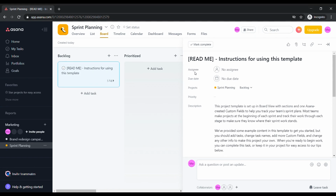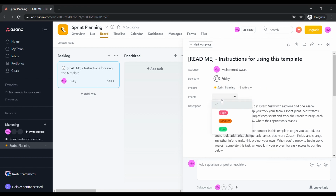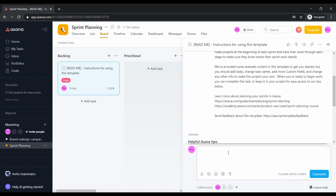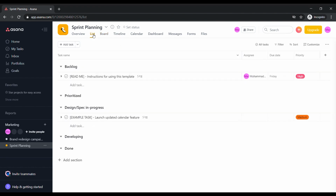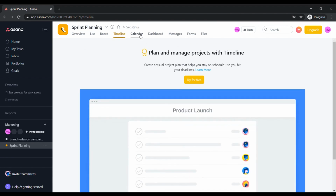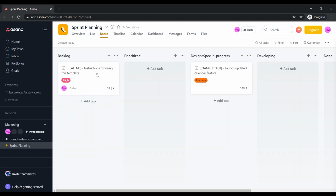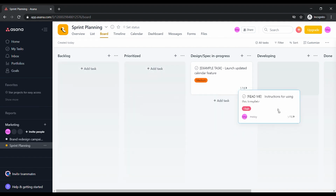With Asana, you can create deadlines and assign resources accordingly. You can make subtasks and plan the sprints in the timeline view as well. There are 4 different views that Asana offers: a Scrum board, a Kanban board, a timeline view, and a calendar view to track the progress of the work. You can easily move the tasks from the product backlog to respective segments like priority, in progress, etc.